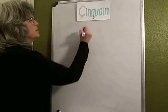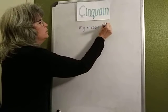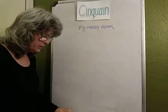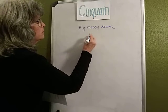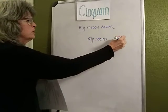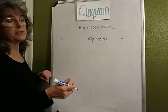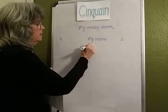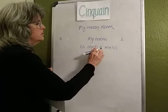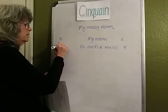Let's write a cinquain about my messy room. My messy room. Okay. Now the first line has to be 2 syllables, remember? So we can start with my room. My room, 2 syllables, right? And room is a noun. Okay. Is such a mess. Such a mess. How many syllables are there? Is such a mess. 4. Okay? And this is describing it, right? Mess is an adjective.